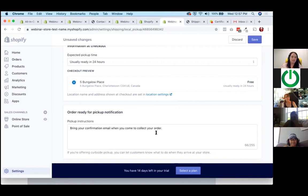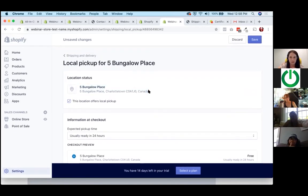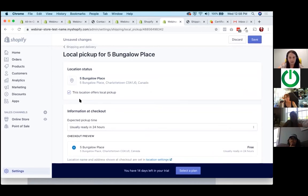Right now they have it so that whatever your business address is, so if I signed up under my business address, that's the location that's offering the pickup.